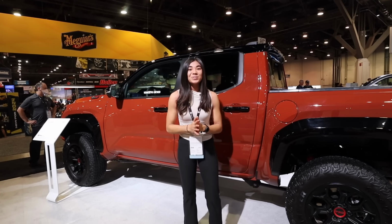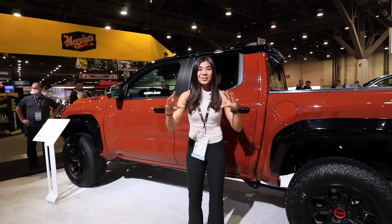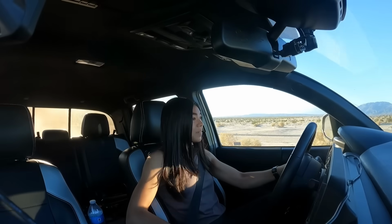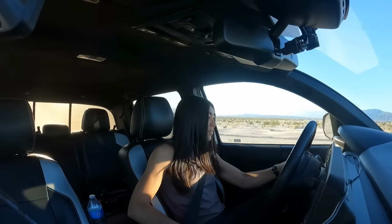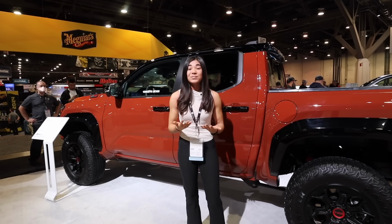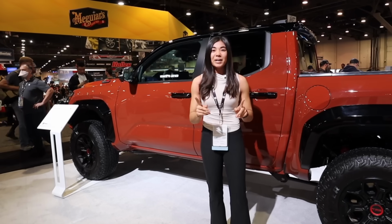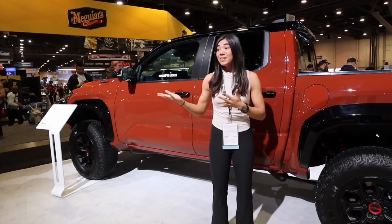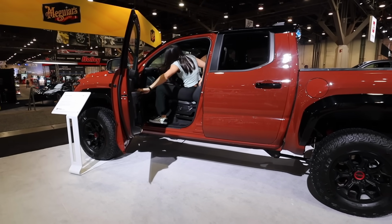Now, if you guys watch my off-road videos, I do have a lot of GoPro shots sitting in the cab, and I feel like I'm bouncing around all the time, so I'm really going to benefit from having IsoDynamic seats. I can see them as being a really big positive change for someone like me. But how exactly can you test them out without actually taking these trucks out off-road?